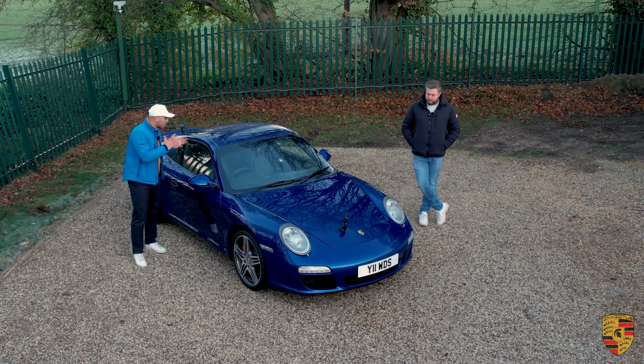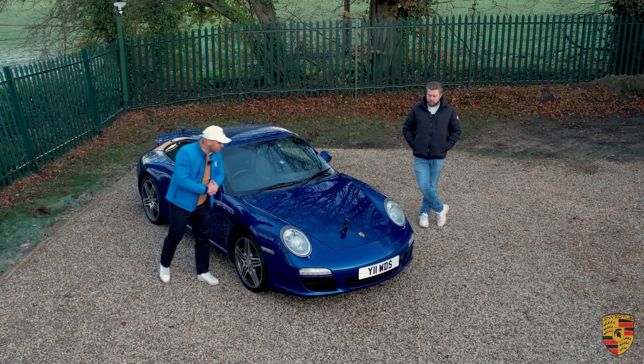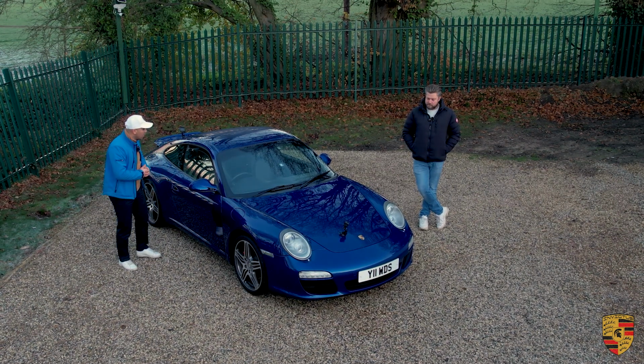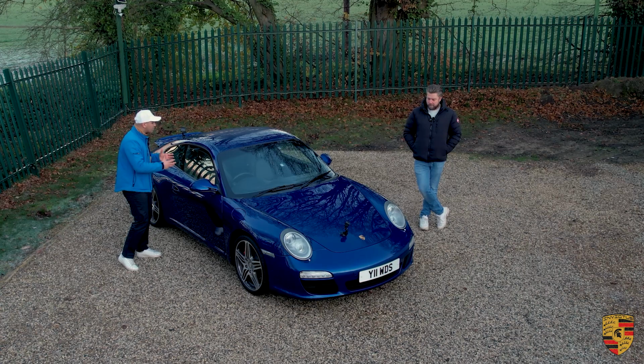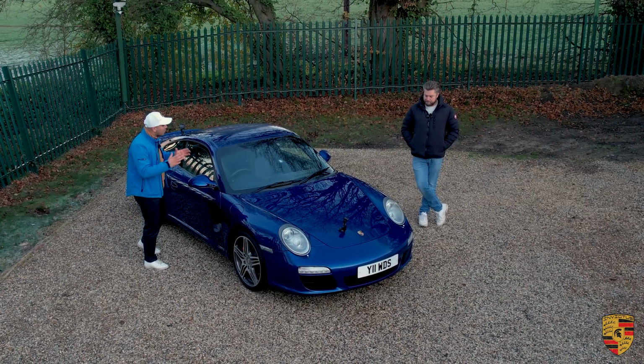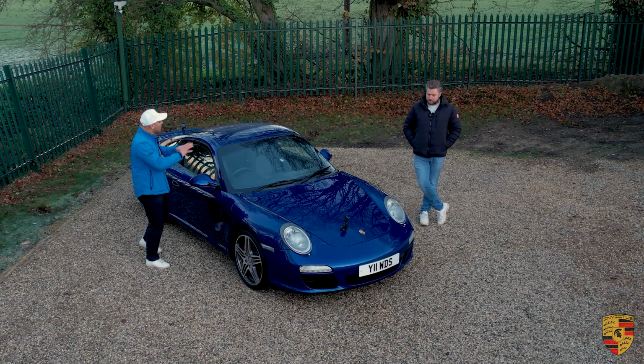And this has got the PDK transmission with the 3.8 litre direct fuel injection engine. Let's just get behind the wheel, drive it, and just have a bit of a discussion about what it's like to drive, the service history, and all the little bits that Will has added on making this a phenomenal dream car. And I'm sure a dream car for whoever is looking to buy this next.